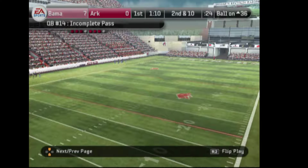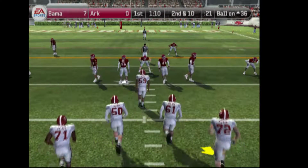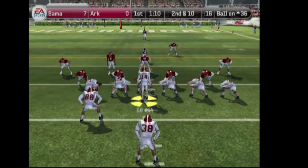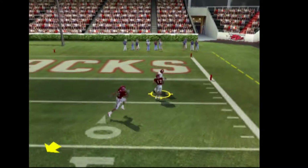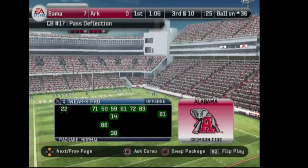A team that can run the ball has the best chance of winning. So I try to establish the run here. It's second down and 10 to go. Ball on the 36. The defense lines up in a dime. Play action. He's going to air it long. Incomplete. Almost picked off. The defense looked alive on that play.